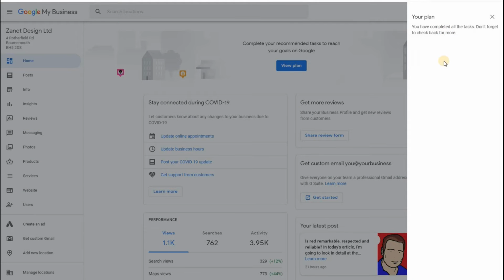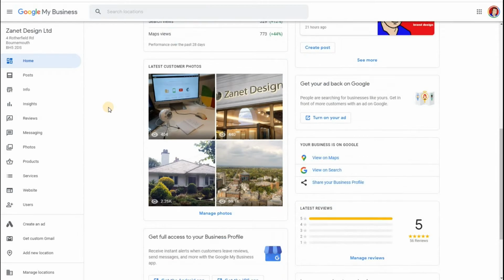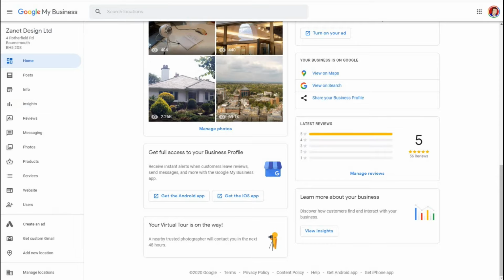And if there's anything that you've not done yet, any features you've not discovered, any areas you need to do to get your Google My Business up and running correctly, then it may appear here. But when it comes to anything important, the features can often appear here, so keep alert for any changes, any suggestions that Google puts your way.